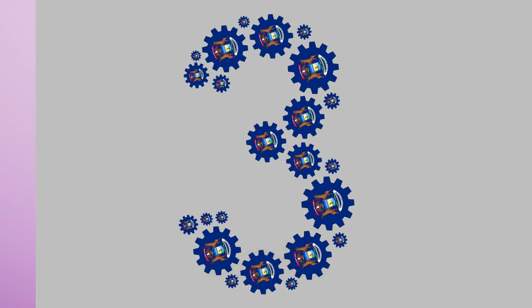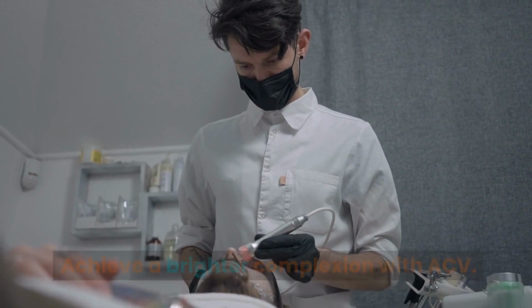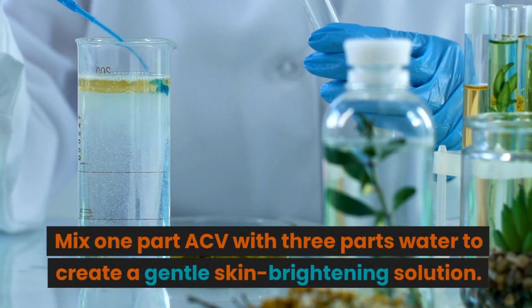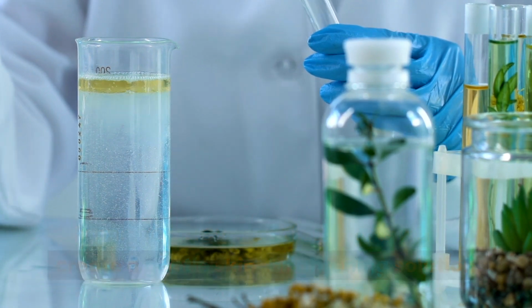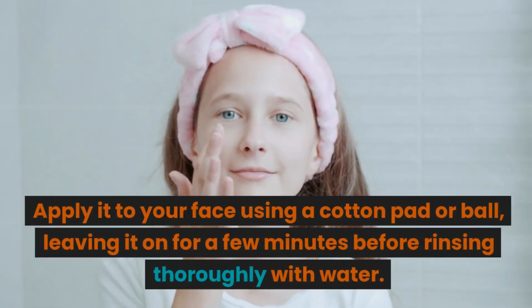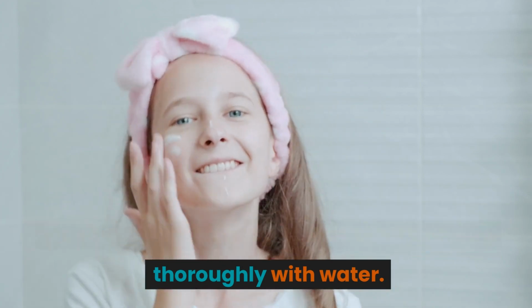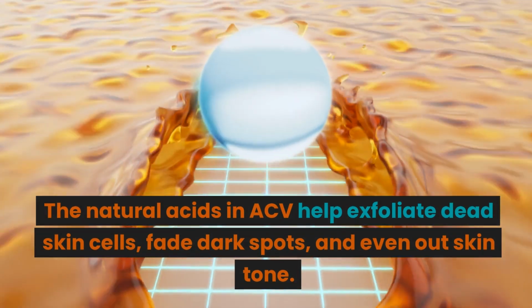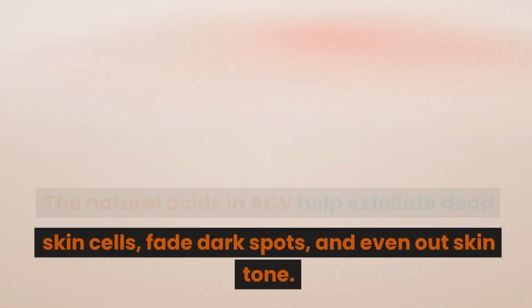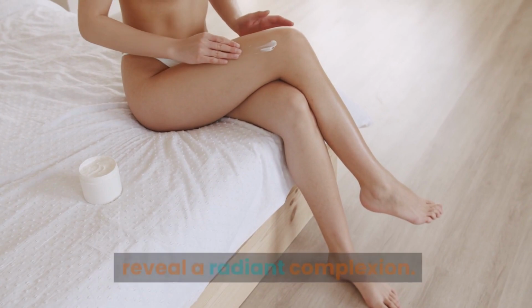Number 3. Skin brightener. Achieve a brighter complexion with ACV. Mix 1 part ACV with 3 parts water to create a gentle skin brightening solution. Apply it to your face using a cotton pad or ball, leaving it on for a few minutes before rinsing thoroughly with water. The natural acids in ACV help exfoliate dead skin cells, fade dark spots, and even out skin tone. Use this treatment a few times a week to reveal a radiant complexion.